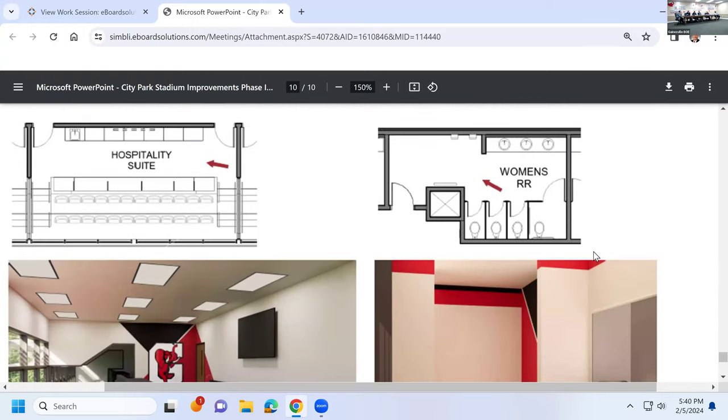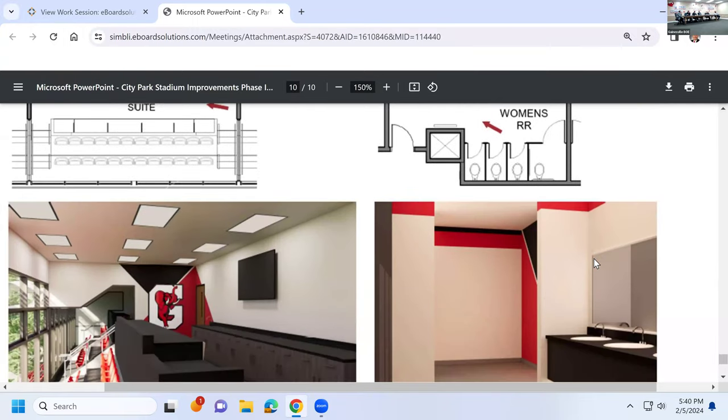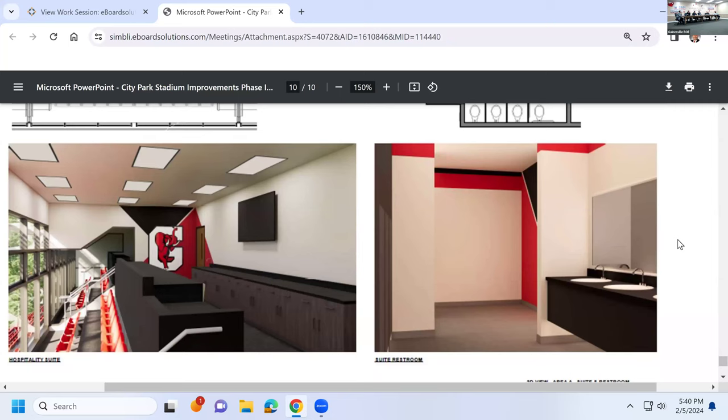Then this last photo is just a conceptual of what one of the booths, one of the suites could look like, as well as restrooms.